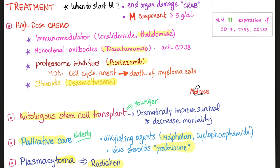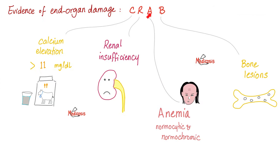Multiple myeloma can be managed via many options, including chemotherapy and autologous hematopoietic stem cell transplant. There is palliative care to manage symptoms. And if there is a plasmacytoma, a tumor, you can hit it with radiation. Remember CRAB 70. Calcium is high, renal problems, anemia, bone problems. The median age is 70 years.